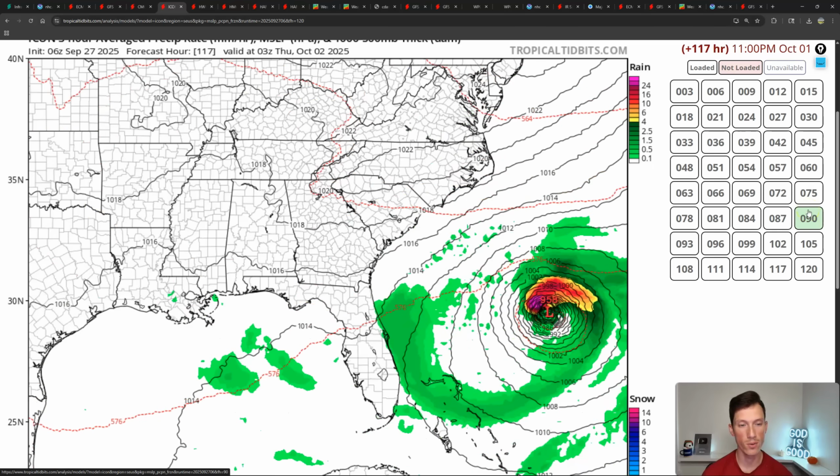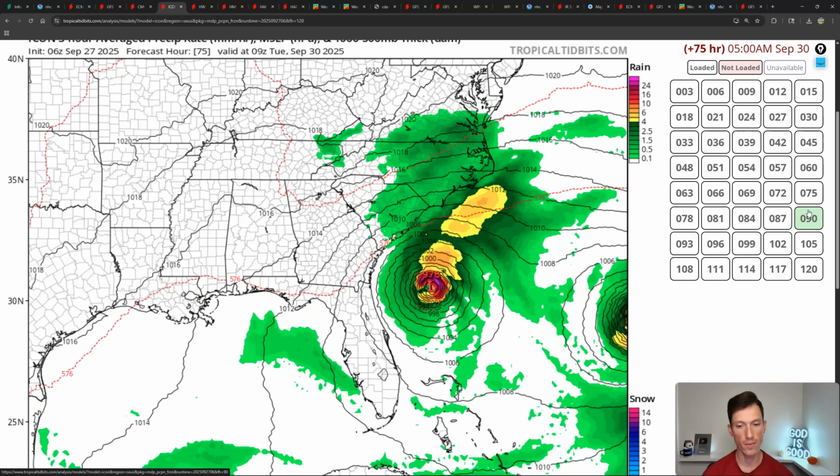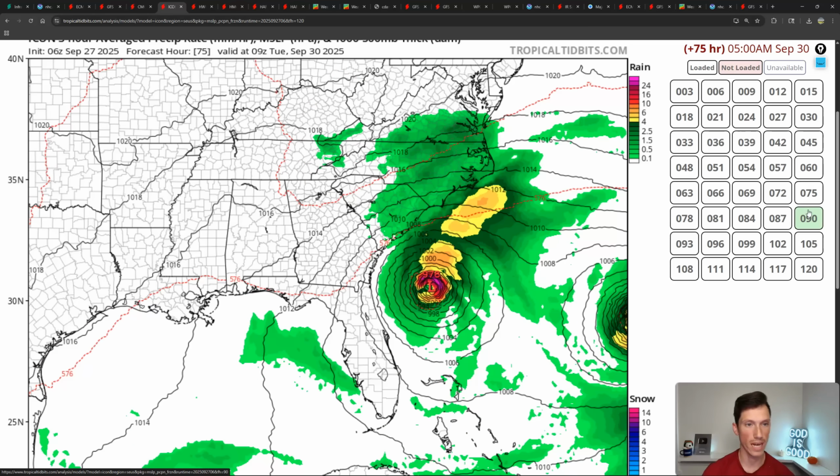Gets pulled by Humberto, which we'll talk more on later in the video. But I will tell you that it is turning further north than the run prior to this. This is the run prior to this. So it's kind of moved north. Maybe there's like a middle ground meeting.